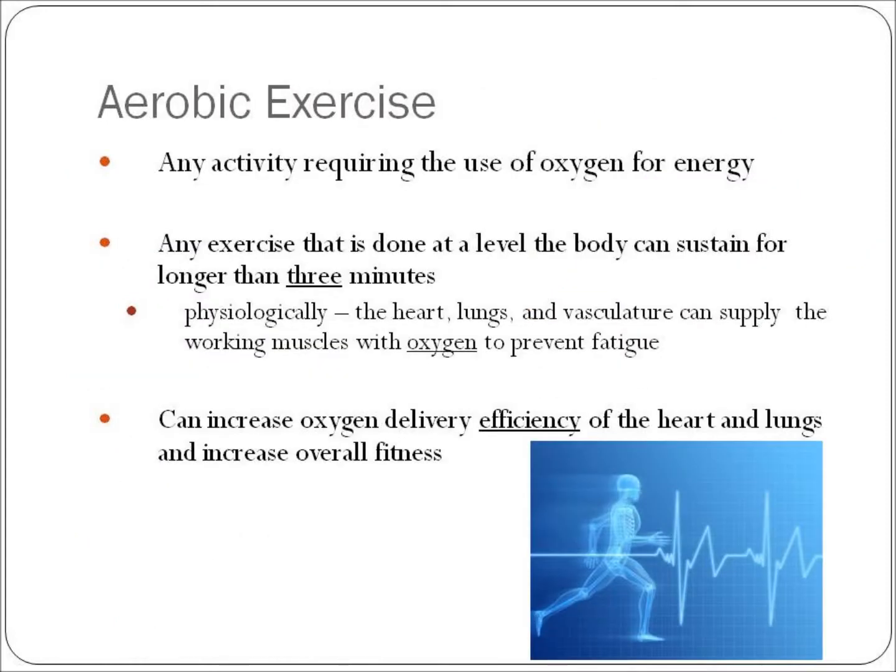Next slide is aerobic exercise, any activity requiring the use of oxygen for energy. Any exercise that is done at a level the body can sustain for longer than 3 minutes. Physiologically, the heart, lungs, and vasculature can supply the working muscles with oxygen to prevent fatigue. Can increase O2 delivery, efficiency of the heart and lungs, and increase overall fitness.